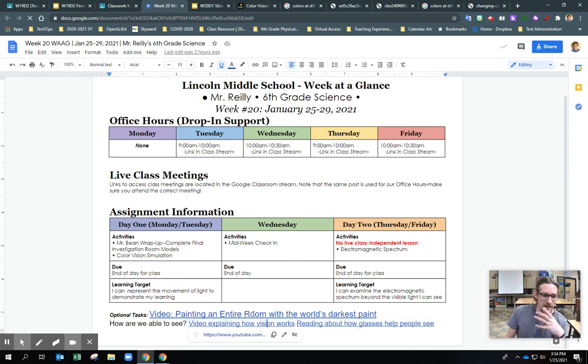And the second set of links down below are about the vision element itself. A reading on how glasses help you out, or a video on how vision happens in general.